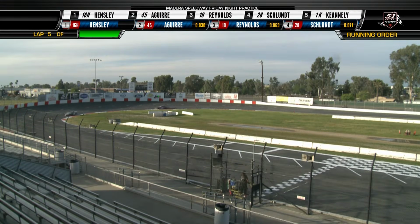Trevor Slunt, top of the board. Hensley just went to the top of the board. Moves Slunt to fourth. Jason Aguirre second. Reynolds third. And Joey Keneally.